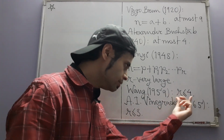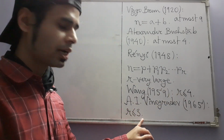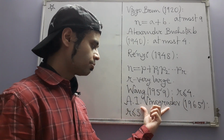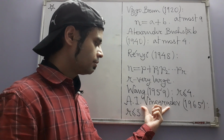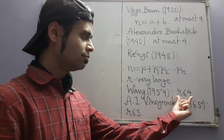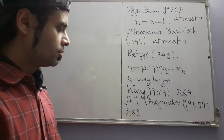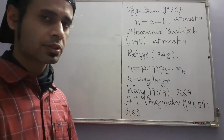Now, looking at these 2 bounds, this may not seem like much of an improvement, but you see these years, and given how bright Vinogradov is, if you know about him, this becomes significant because it is likely very difficult to bring this down from 4 to 3. At least I think so. Okay, so just by looking at this, we should not think that it's almost nothing.